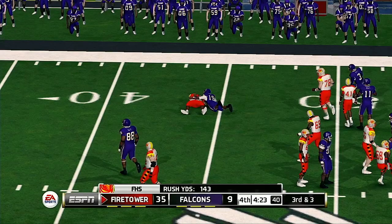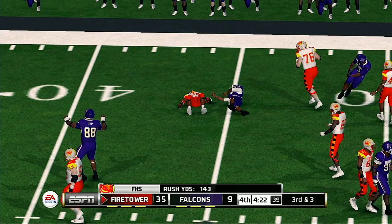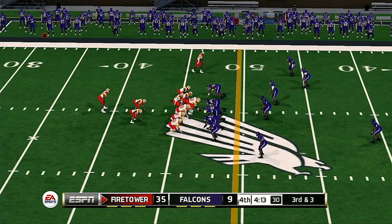And they'll bring him down behind the line. That's a loss of 2 yards on the play. Third down. They need about 3 yards to get the first down here on third down. He did not get to the first down marker. Call it again, 2 yards. Fourth down.